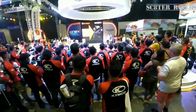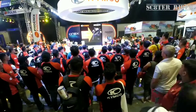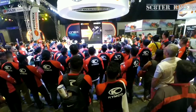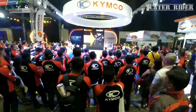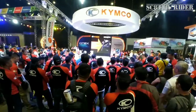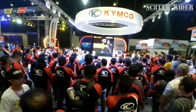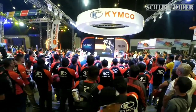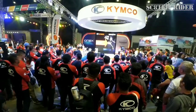Dashboard selector so that you can check all, because this is computerized, so you can check all the features of the motorcycle like the bolts and etc. Horn, engine kill switch, passing light switch. The brake lever has a 4-point adjustment.